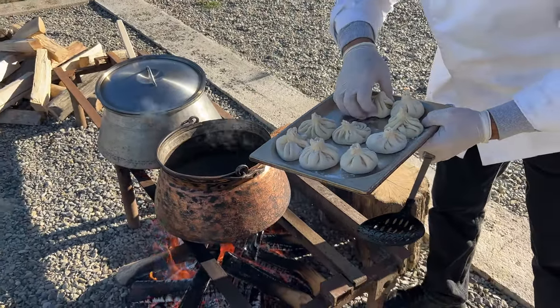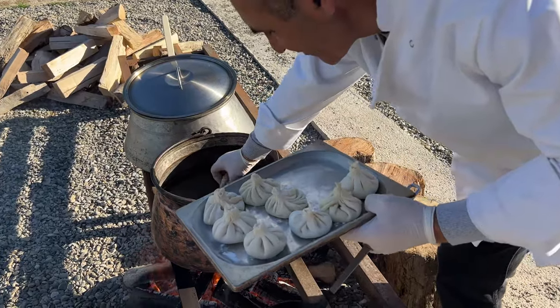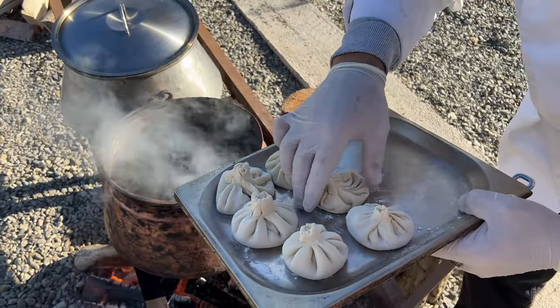Right into the hot water. So now the dumplings are in the hot water. It's gonna take 5 minutes until it's fully cooked and we're gonna taste those juicy dumplings. Hopefully the juice doesn't leak out. And after that, we'll cook khachapuri. And also, there is this very unique snack that we saw in the Georgian market.